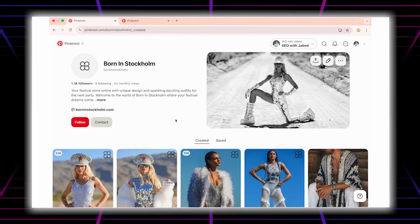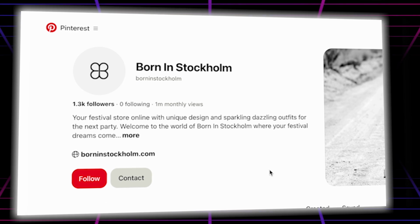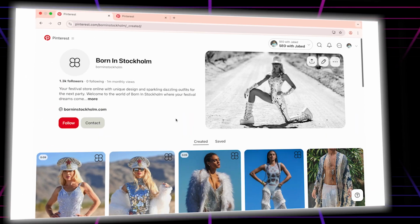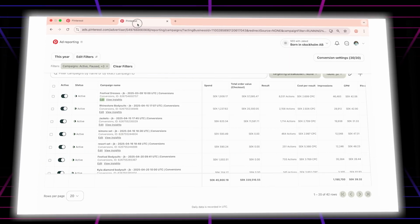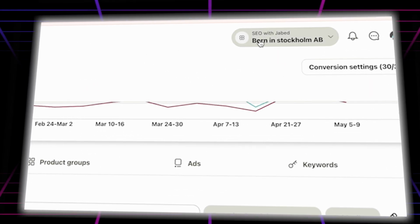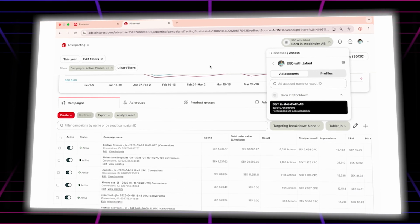So here you can see this is one of our clients' accounts, and I'm going to show you the ad strategy of this account. This is a fashion brand, and we have been working on this account for the last 6 months. So if I directly jump into the ad account, here you can see this is the ad account. This is linked to my profile. So here you can see Brooklyn, Stockholm.